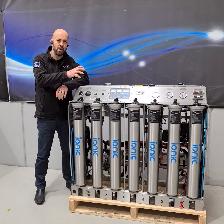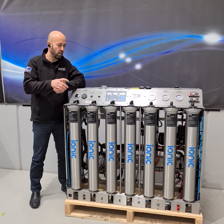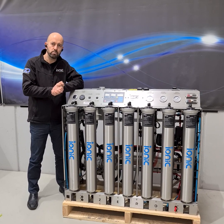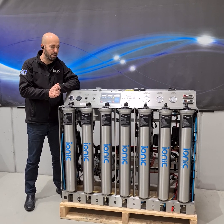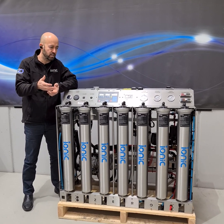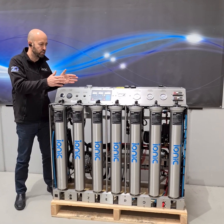Let's talk about what we have here today, and that is a zero static system. So like other systems that Ionic Systems do, if we couple this to a bolt-on tank, we'd be able to carry out remote access cleaning. As a static system, we would couple this to large storage tanks.